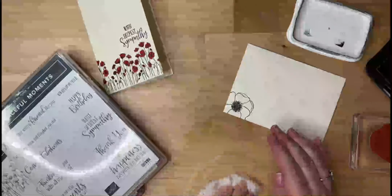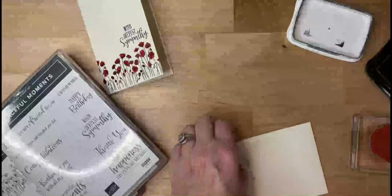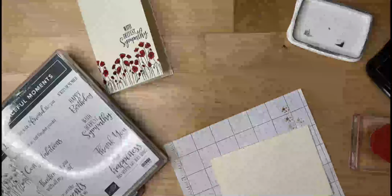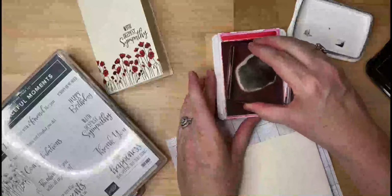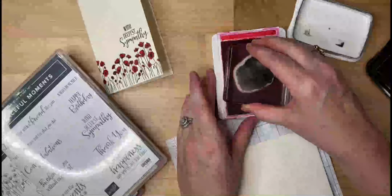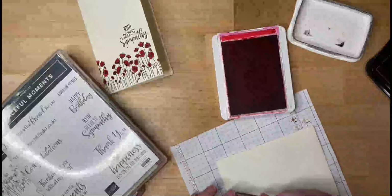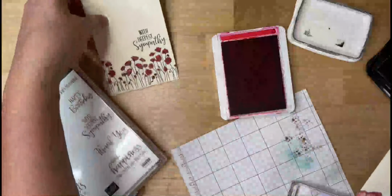Should have put my grid paper down, but I didn't. Let's do it for this, or I'll have Poppy Parade all over this desk. All right. And then this is just kind of like a splotch. All right. So now we have the card and envelope that matches.